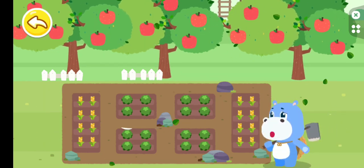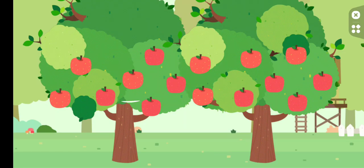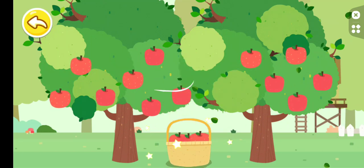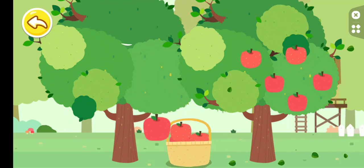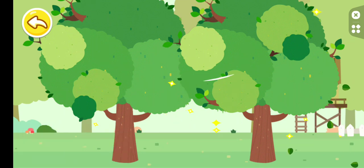Oh no! A hurricane is coming! I need to protect my fruit trees and fields! Put the fruit trees in the basket quickly! The fruits have been picked.